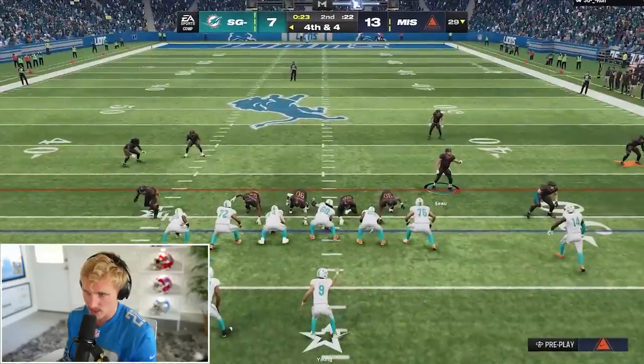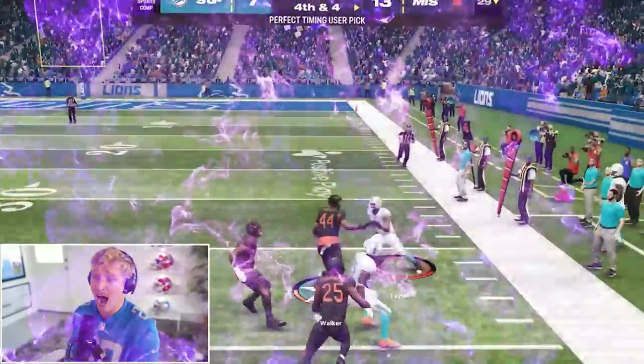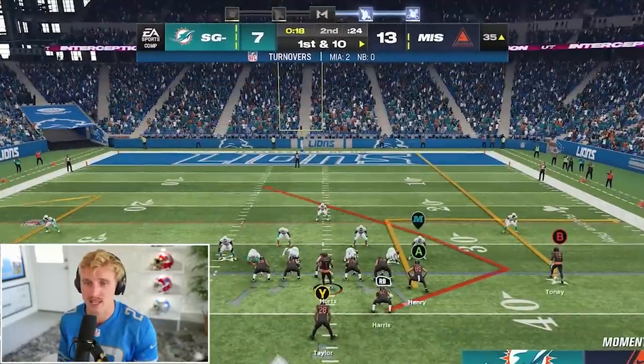We know it's a pass. QB contain. I got the middle. Oh, I got that covered. Trayvon Walker with a sack and an interception. I expect a rage quit. Okay. 1st and 10. 18 seconds left in the quarter.